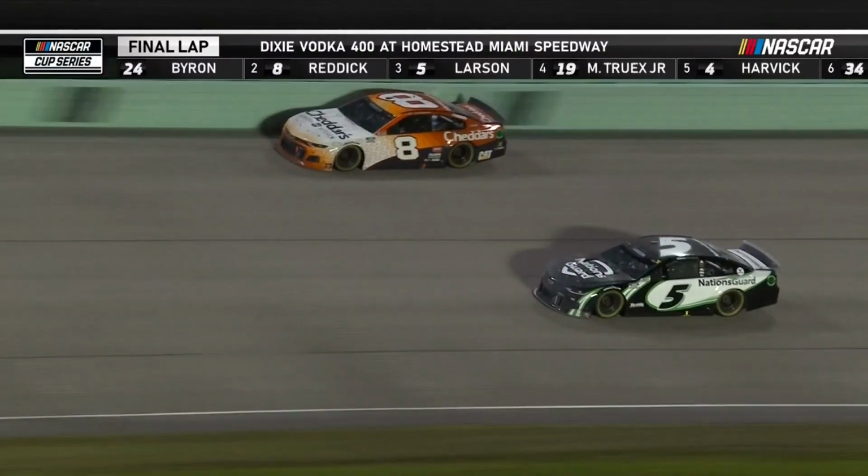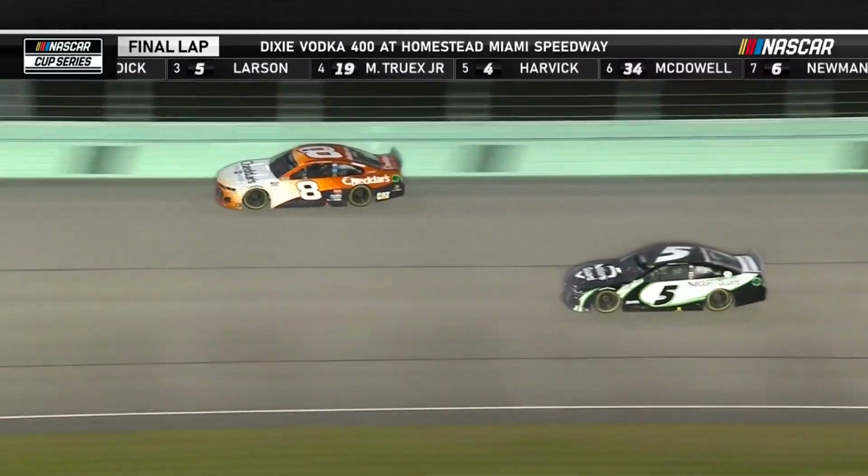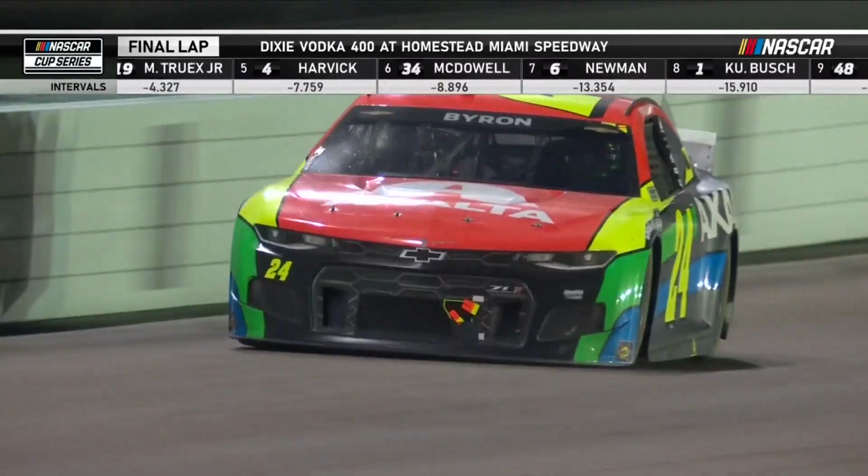Did you pick the 24? I may have. Chip shot.